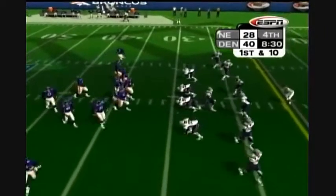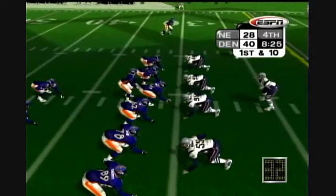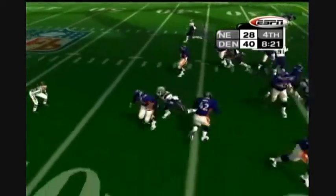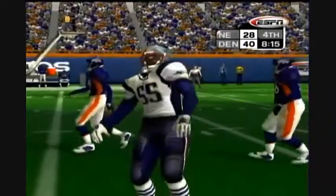First and 10. Set. Cut. The pitch to the back. They lost a few yards on that play. They needed to reach the marker, and the defense stuffs the ball carrier short.